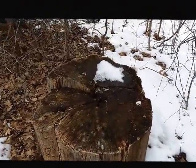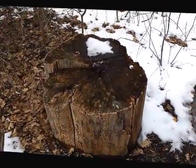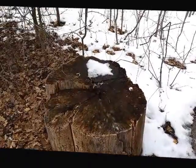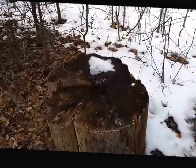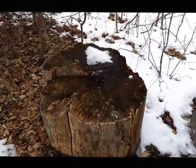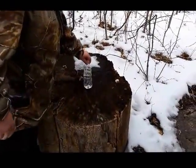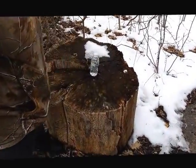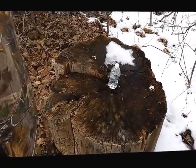Hey, this is Dawn and Jess back again, and we just came across this massive stump from just a huge tree. And gosh, one of the things that's really great about this area is there are still a lot of trees that size around. Set your water bottle on there, Jessie, so we got it for size comparison. Pretty big, isn't it?